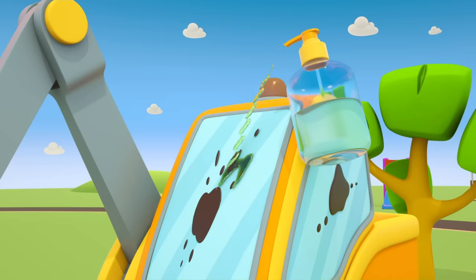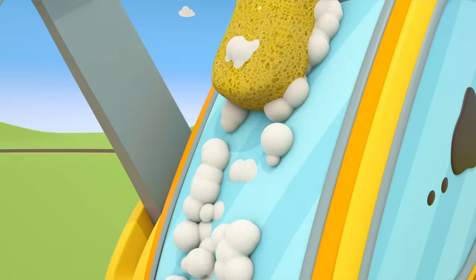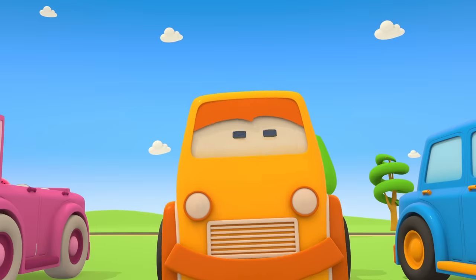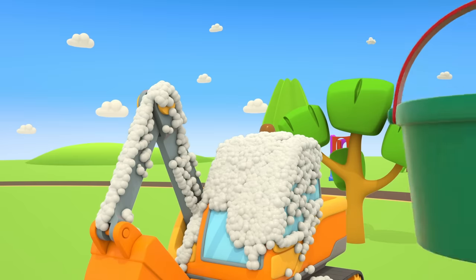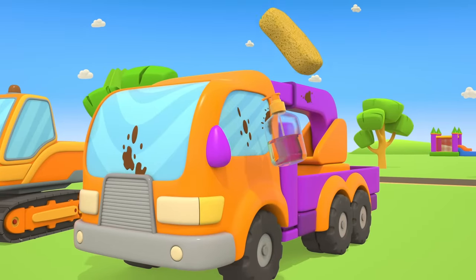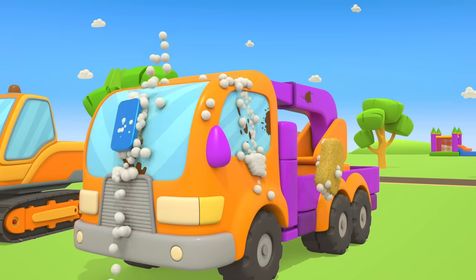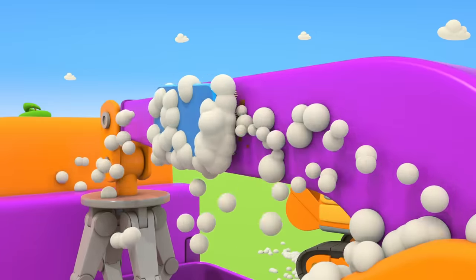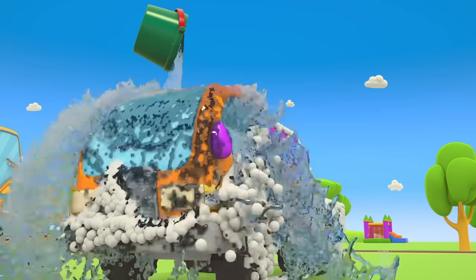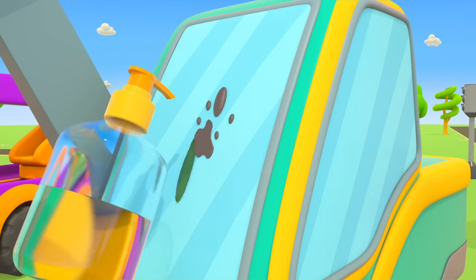Let's put a drop of liquid soap on the glass. Then wash the excavator with a sponge and a brush. So much foam! Wash the foam off with water. And let's wash the next car. Scrub, scrub, scrub. Wash the foam off with water. And the last car.